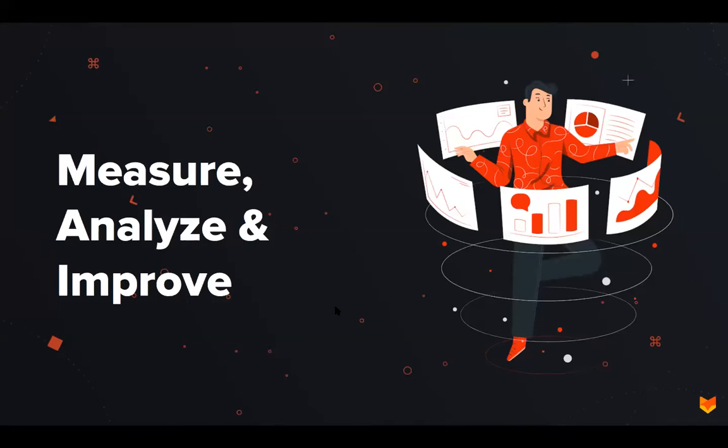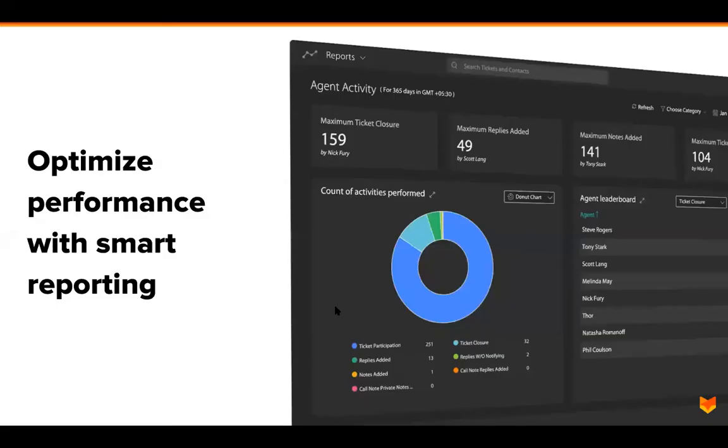Now, as you can imagine, we're going to gather a lot of data and information along the way from the customers that you're serving, from the way that your team works on tickets. There's a lot of data that a help desk generates. Well, we're going to capture all this data in a way that's going to help you manage and improve this and analyze your performance. And we do this, we have a reporting section that's very robust.